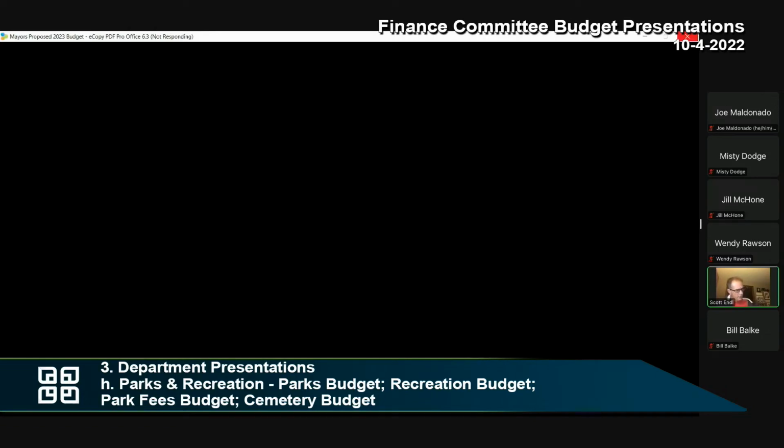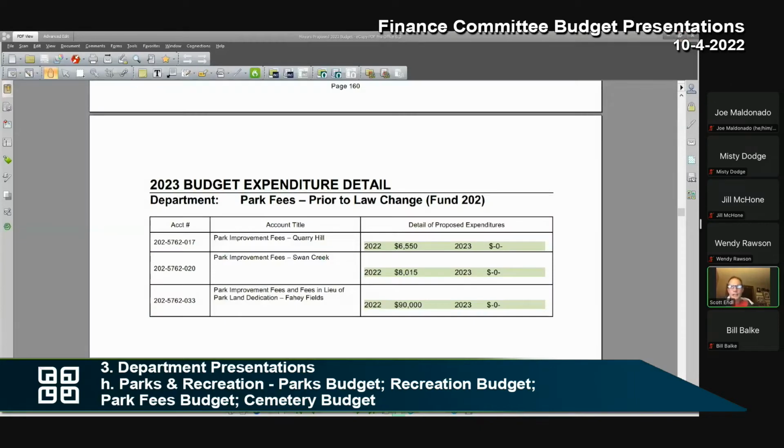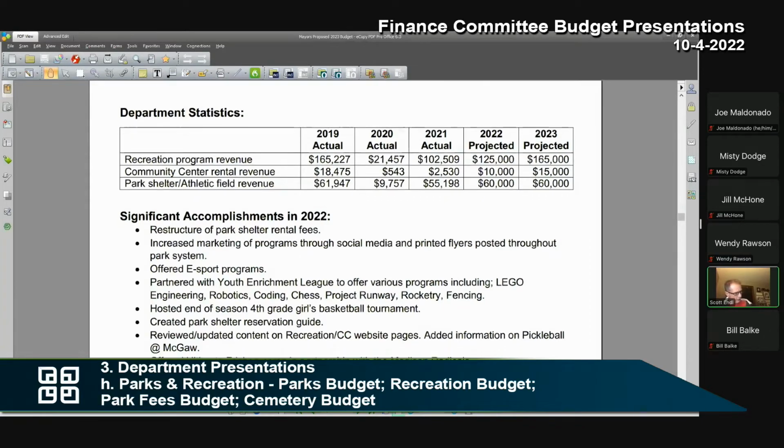One change that we did, we have it under significant accomplishments. If you recall, Chad and the rec team restructured the park shelter rental fees from a 5-tier system, which was pretty complicated, to a 2-tier system. And I will report that the revenues are pretty much the same with the 2 different systems. So that's good to hear.